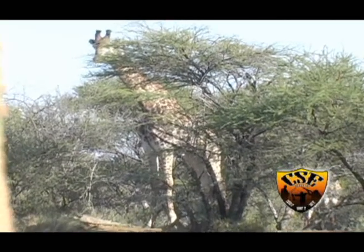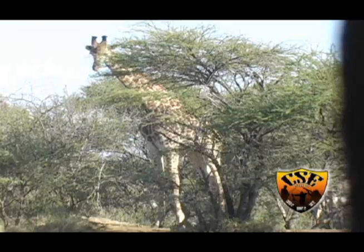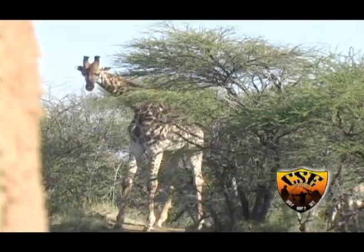This giraffe is taller than that tree. It's an old bull, big horns on him. He can do some damage with those, ladies and gentlemen.